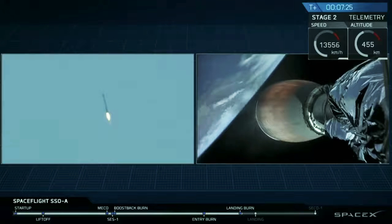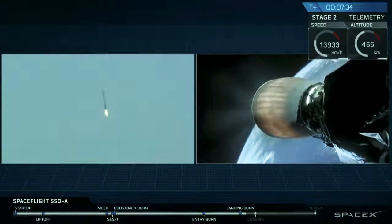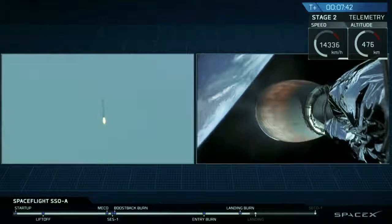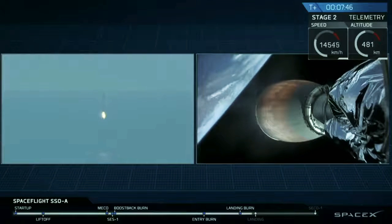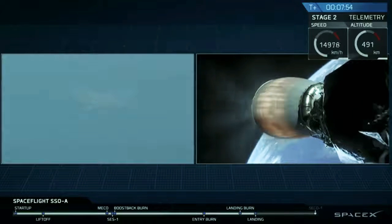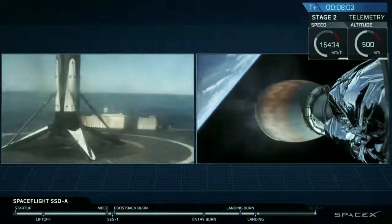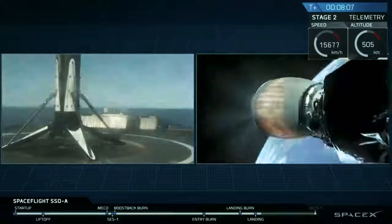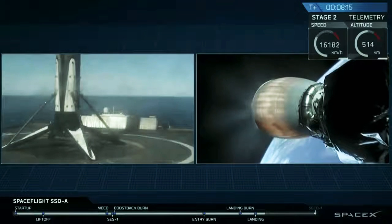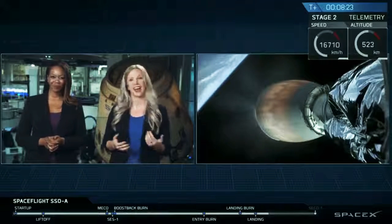So there we can see that final landing burn happening. We'll be looking for deployment of the landing legs here momentarily. From the crowd cheers here, Falcon 9 has touched down for the third time. So as you saw in that shot, Falcon 9 landed on our drone ship, Just Read the Instructions, which is currently out in the Pacific Ocean.